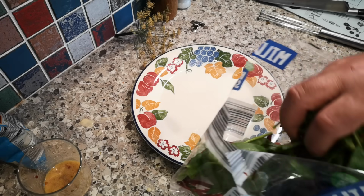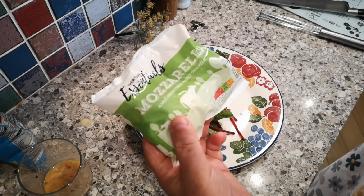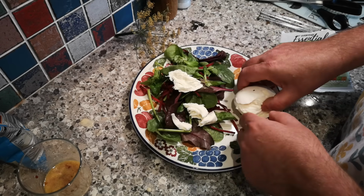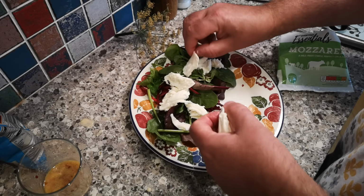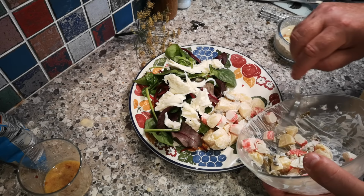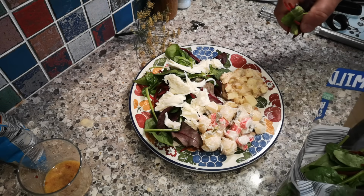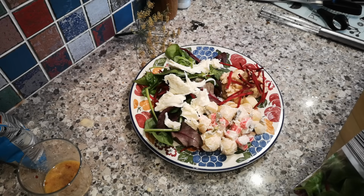So we've got lots of this lovely leafy salad. I think we'll have a big pile of that over one side. The mozzarella, I'm just going to kind of tear that on top of the green salad. I think that's probably enough. Some of my potato and seafood stick salad, and also this peanut and apple mixture. I'll give that a bit more of the beetroot on top there, just to kind of differentiate it from the other things on the plate.